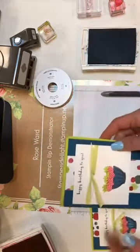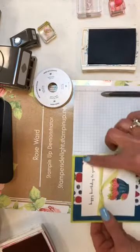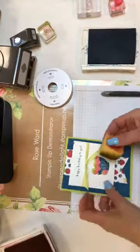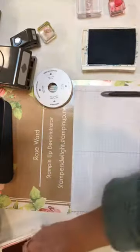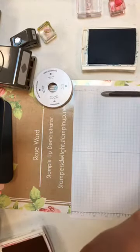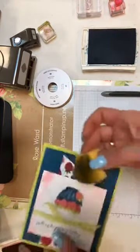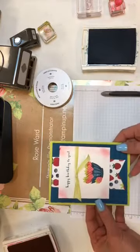So let me show you what happens with that. This is the card that it's supposed to look like, okay? Now, perfect. Got a little red ink here. What do you do when you get a little red ink? Come on. Anybody know? I know you know out there, right? We get a little sponge. We take a little red. We lift it up a little bit. And we sponge it. There you go. Fix that problem.